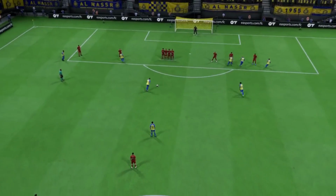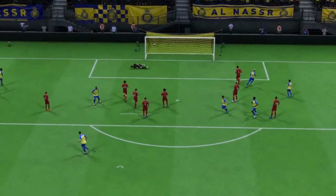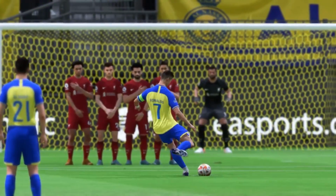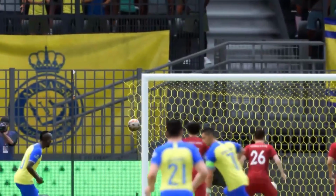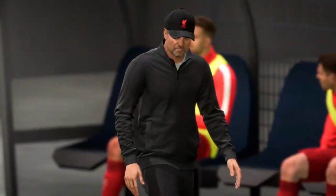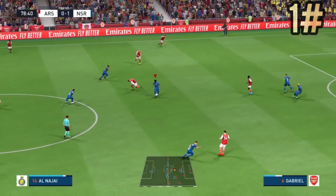Well, let's see it again. As soon as he struck that, he knew it was going in. Although he's put that much movement on the ball, he controls it perfectly. It's a great free kick. Too easy for the keeper, didn't he? Well, no let up, plenty of pressure.